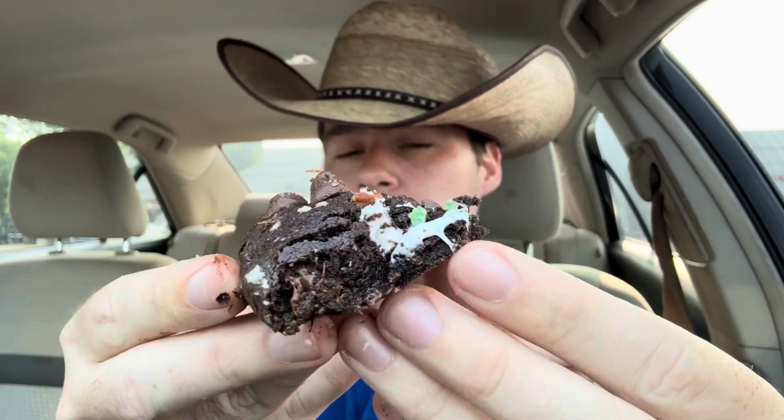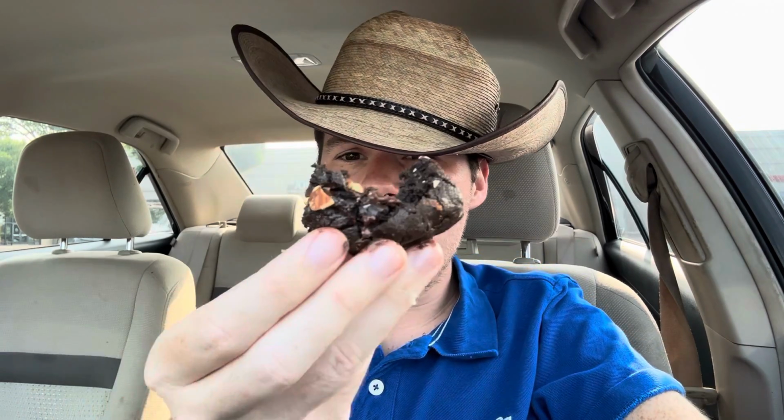All right. Oh, something with some good marshmallow presence. All right, here we go. Let's try Rocky Road. That's a Fruity Pebble piece. It's not mold, sorry. I've always thought Rocky Road was a solid cookie, but it has issues with the consistency because as you can see, once you get to this part, there's not much left other than chocolate.